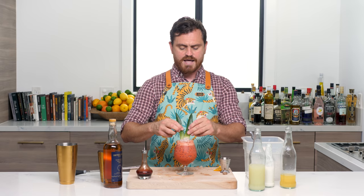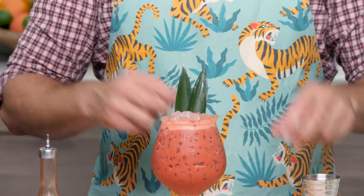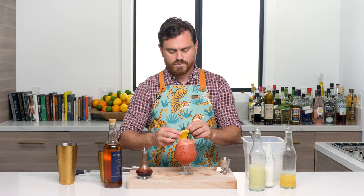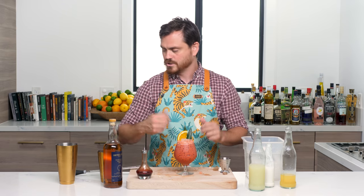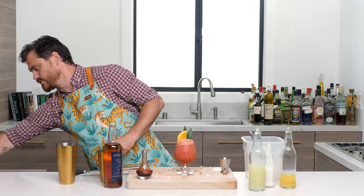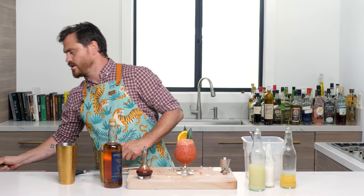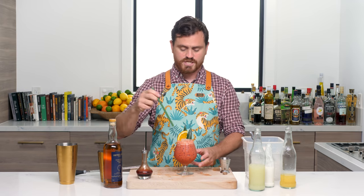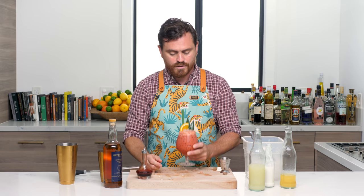So we're just going to add a couple of pineapple fronds and an orange slice to garnish. And of course, as I do, I forget everything. So I need a straw to taste it. And I got a kind of a long straw to taste it. So let's taste this and stick my straw right in there.